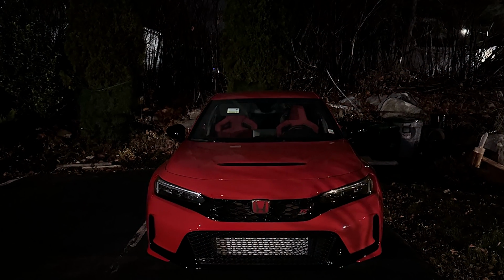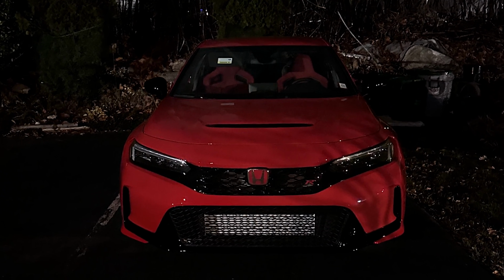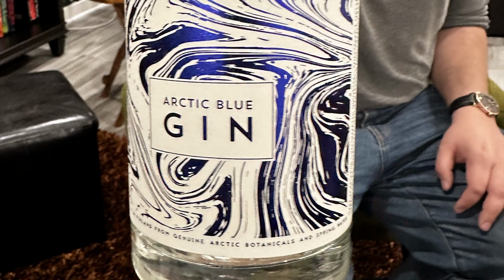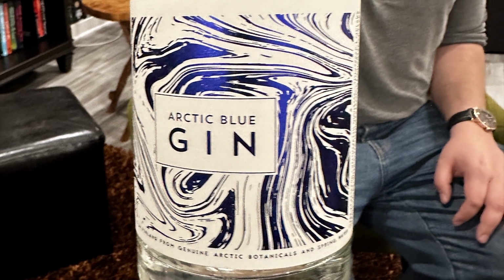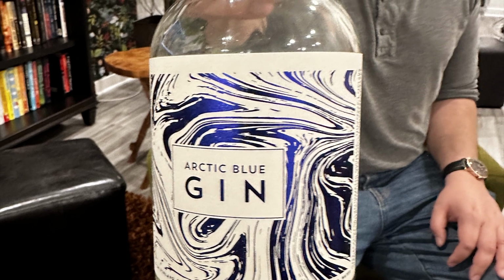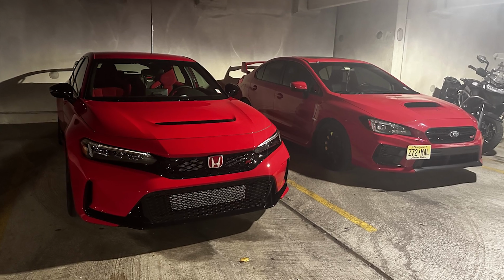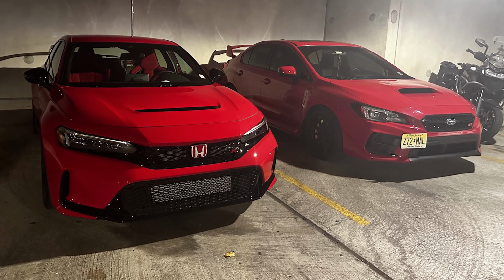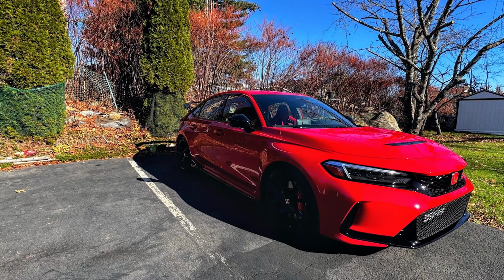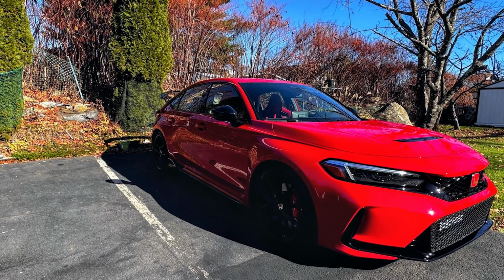I also coincided this trip with Thanksgiving. So we went and visited friends, family, got together, drank one of the best gins I've ever had. If you guys can find me a way to get that Arctic Blue gin, I'd be greatly appreciative. Anyway, had a blast driving all around the Metro New York and New Jersey area. And the Civic Type R obviously is perfect for the situation and conditions that I had during Thanksgiving time in New York.